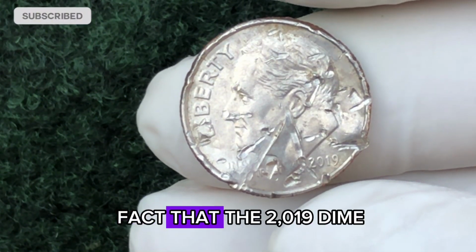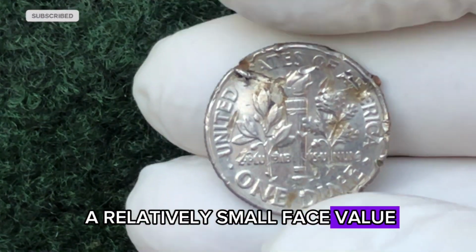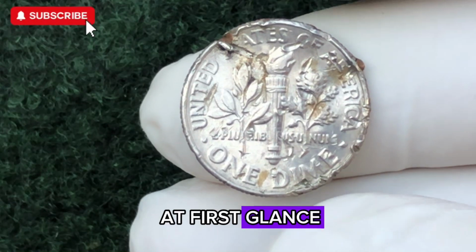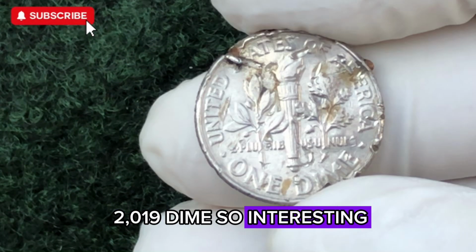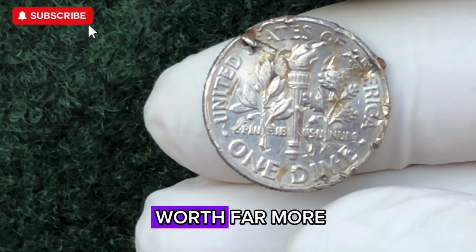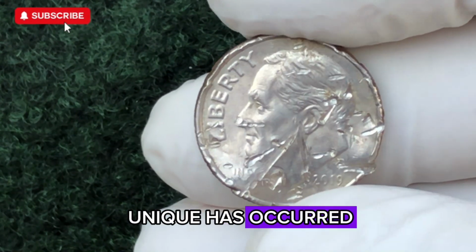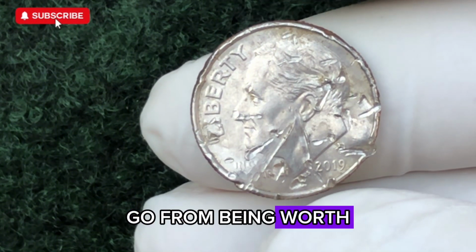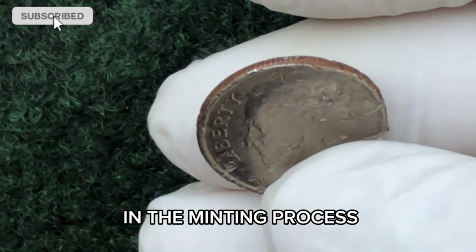And then there's the fact that the 2019 dime, like all coins, had a relatively small face value, just 10 cents. While that might seem insignificant at first glance, it's precisely this low value that makes the 2019 dime so interesting to collectors. When a coin with such a low face value ends up being worth far more, it's a sign that something truly rare and unique has occurred. The humble dime, with its small denomination, can go from being worth only a few cents in everyday use to being worth thousands of dollars due to an error in the minting process.